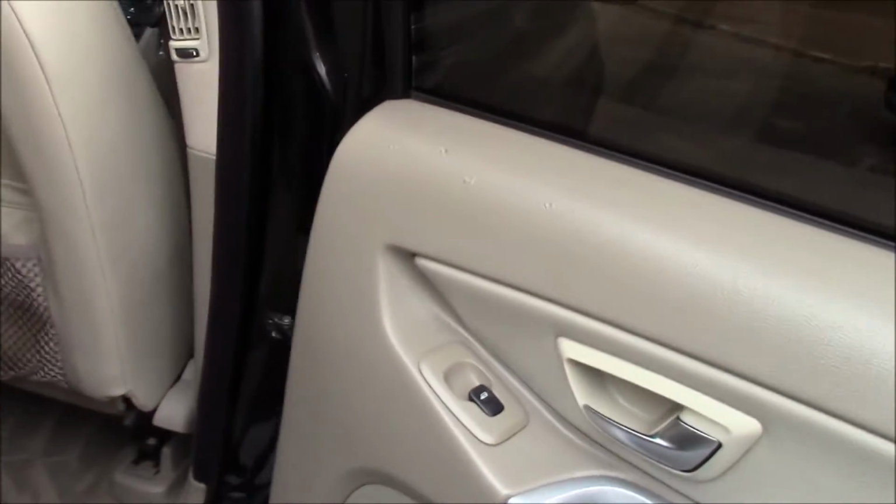All right, we'll move to this door. I don't know, what is all this? Looks like probably maybe a pet, I don't know. Here's one of your vents for your rear heat and air. Door frame. Oh, actually, I want to show this to you.